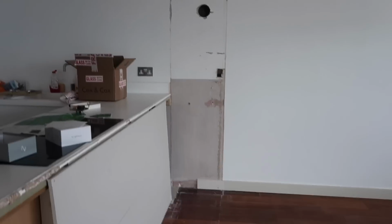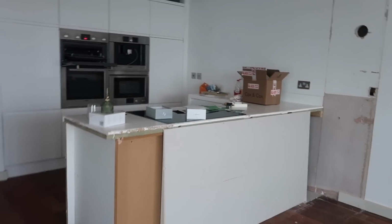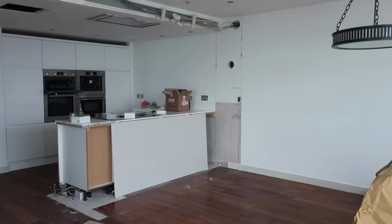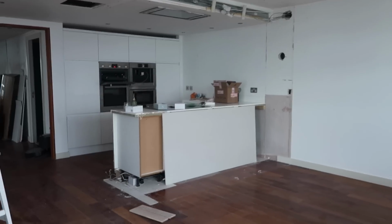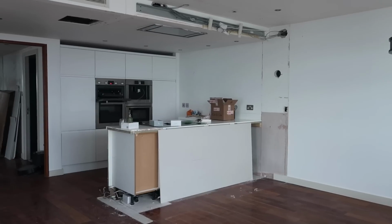Do you know what? I am going to show you. It's honestly such a big difference. The kitchen is just going to be so much nicer and have so much more space. So my plan for the kitchen is, I inquired with a few different people to get a quote and a design.